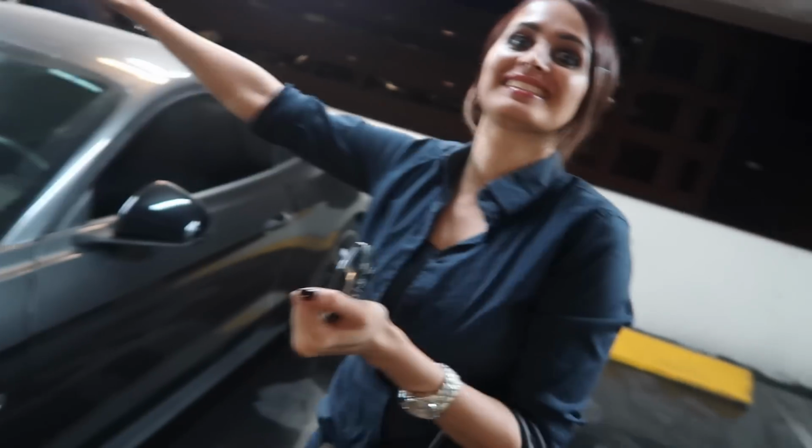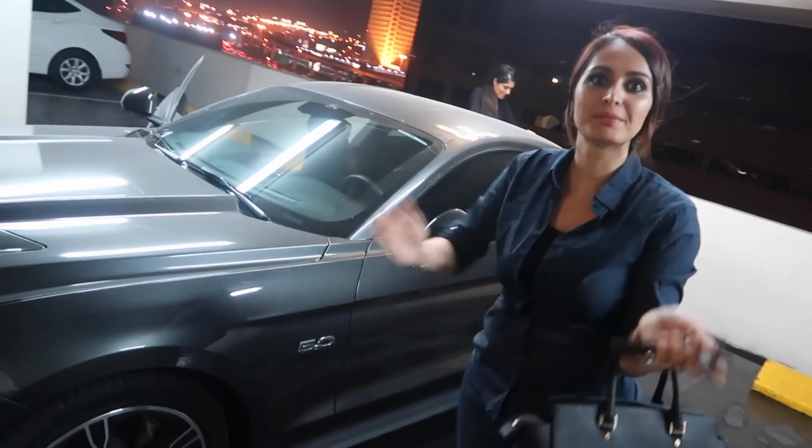I gave my car into my sister's hands today. How was it? I drifted. No way. It's so easy to drift. I came to catch up to you guys on the bend and the car went like this. I was in the middle of the lane.